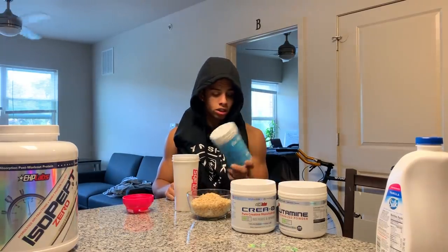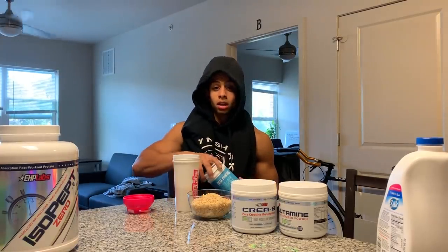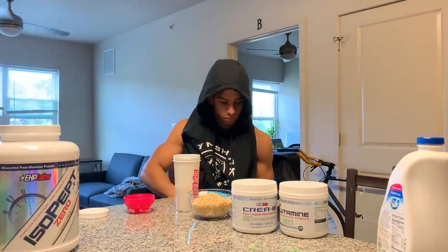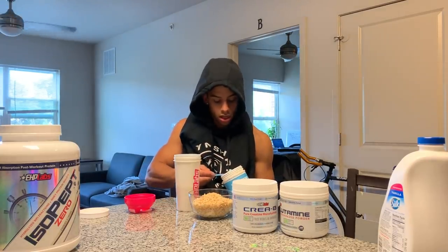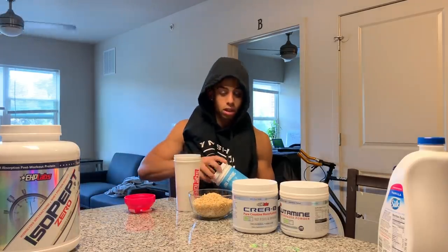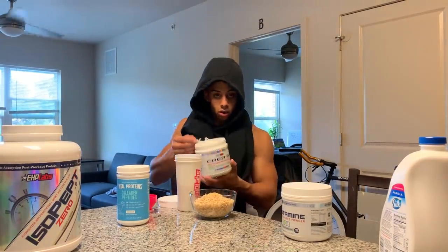I'll do collagen. ESP doesn't have a raw collagen supplement yet. I think they might in the near future, that's the hope. But this is just plain collagen peptide, flavorless. And this is great because it's good for joint support, in terms of ligaments and tendons, but also hair, skin, and nails. There's a lot of cool research on collagen. And then, of course, we got our creatine.